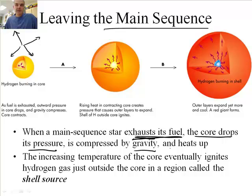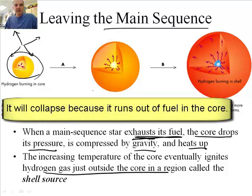Therefore, it's compressed by gravity and it will heat up. So again, it gets recompressed and heated up. And then as it heats up, this is like a stage in its lifetime, it will increase in temperature. And eventually it will ignite the hydrogen gas outside of the core in a region called the shell source. All right. So notice this is the star, and now it's going to ignite, and interestingly, it's going to collapse. This is going to be an odd thing.